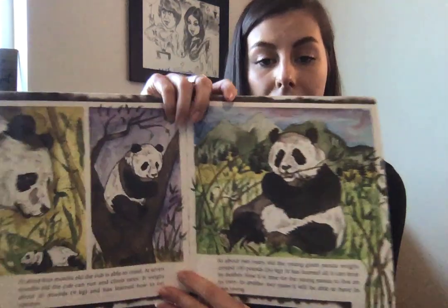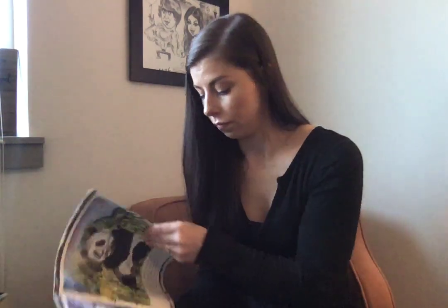It has learned all it can from its mother, and now it is time for the young panda to live on its own. In another 2 years, it will be able to have its own babies. So when pandas are about 4 years old, that's when they start having babies. A little bit different than humans, huh?